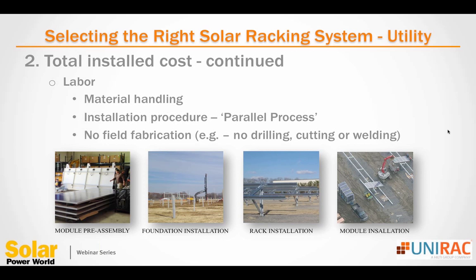The beauty of our system and the way we try to provide it and deliver it to site, design it, everything we do, it centers around this parallel process. Anything you see in these pictures can be done simultaneously. You can basically hit the site with larger crews, a larger number of crews, and have them doing these simultaneously, which helps save a lot of money at the end and get the installer off-site sooner.